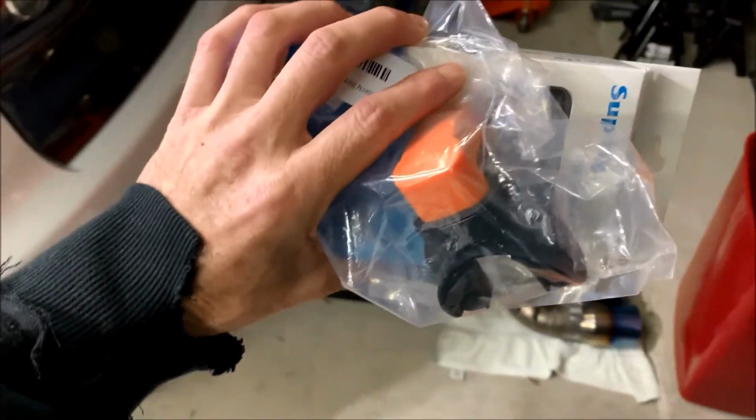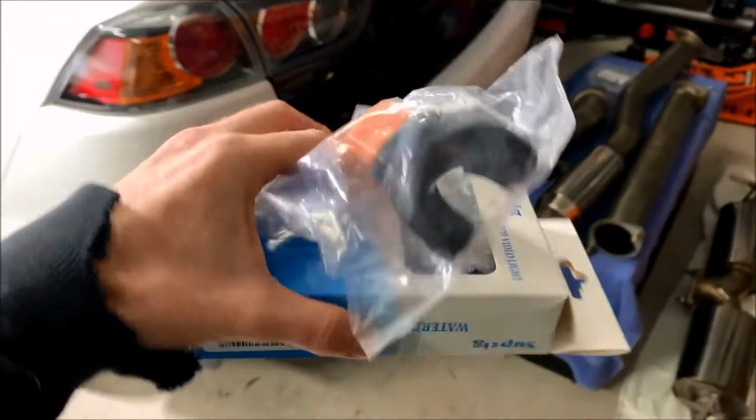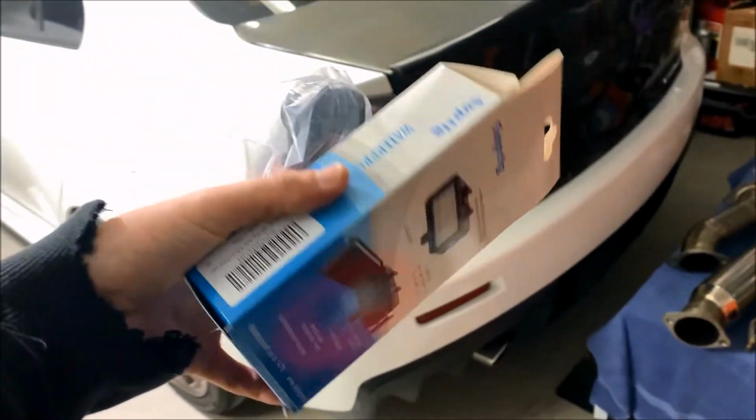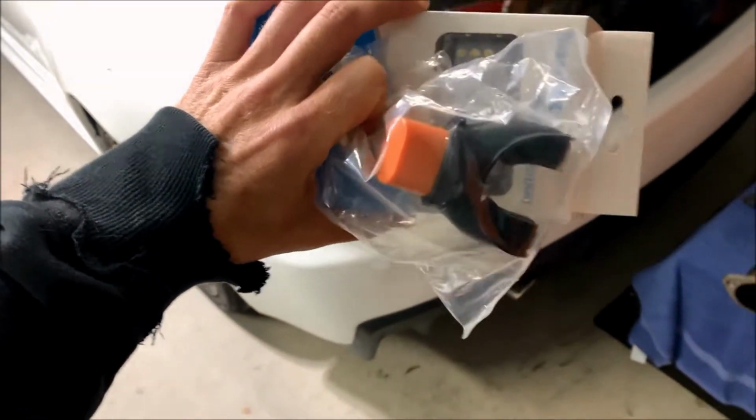The other two things that I got are actually for my GoPro. When I'm underneath the car and stuff, I usually try to film with just my phone because it fits in nice little tight places. Sometimes I have a hard time holding my phone. I thought it would make it a little bit easier for me to use my GoPro underneath the car.